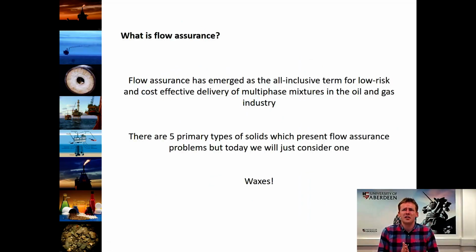So let me come back to where I started then, which is, what is flow assurance? Flow assurance is the all-inclusive term which describes the low-risk and cost-effective delivery of multi-phase mixtures in the oil and gas industry. So what does that really mean? Well, it means I need to make sure I get oil and hydrocarbons from my reservoir to my processing facilities without interruption and without it costing me lots of money, because as soon as flow stops, I am losing money. I'm losing significant amounts of money.